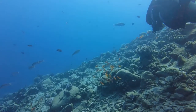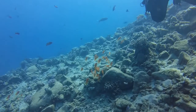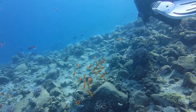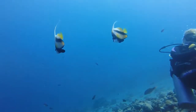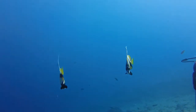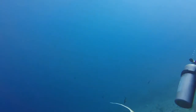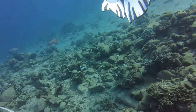We have a school of them, and this area is called the Bannerfish Bay because of the schooling bannerfish that live in this area, and here are two of them. At a certain time of the year we can have hundreds of these bannerfish in one school here. It's a very diverse and interesting dive site.